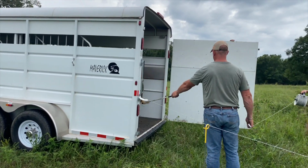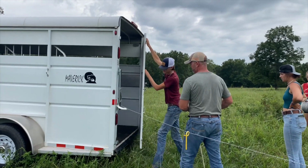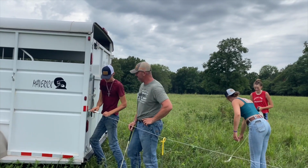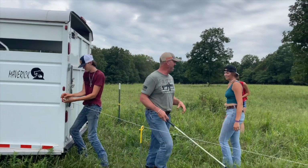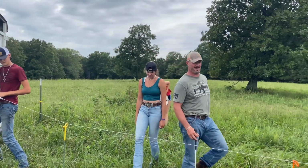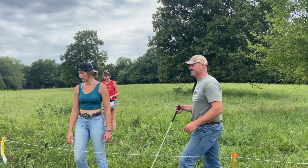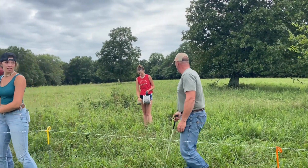Close it. I did not too bad, I guess. It's kind of handy having cattle that are mellow. That could have went real bad, really fast. All right, let's just hang that back right here. That looks pretty slick.